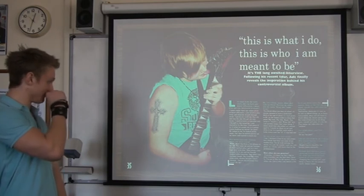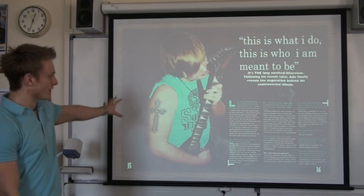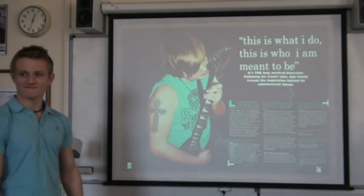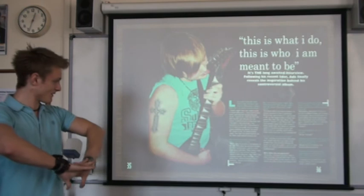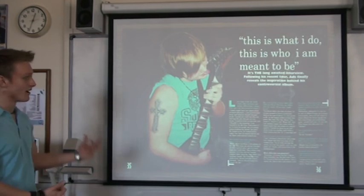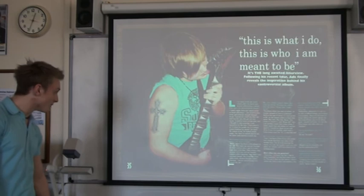I think that's quite an individual style, and if you could see the background, that's like, I forgot what it's called. Background being the brush? Yeah, the brush. I used the brush to texturise the background, and although you can't see it there, it does look really effective when up close. And that's my magazine.